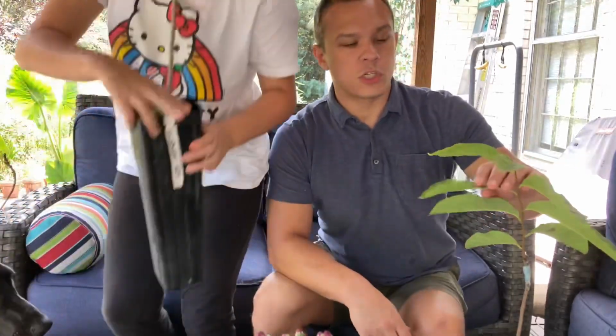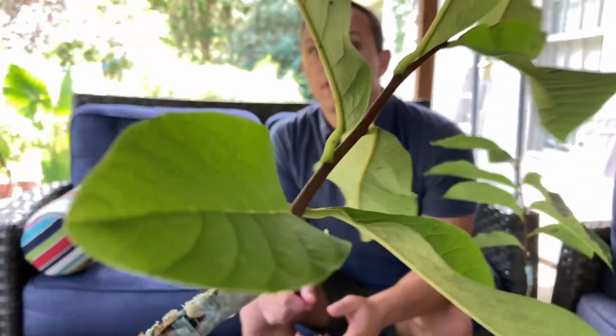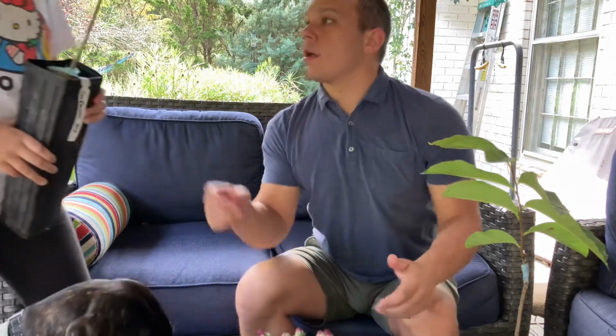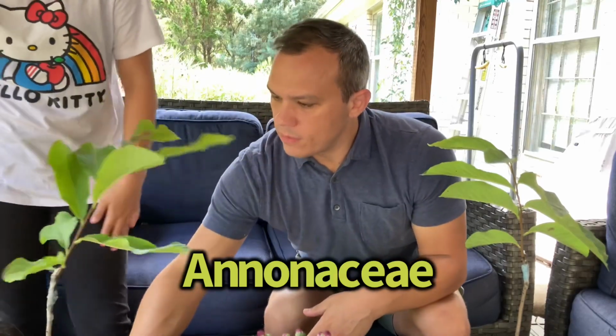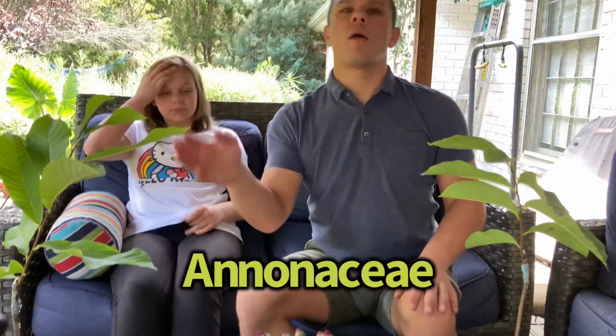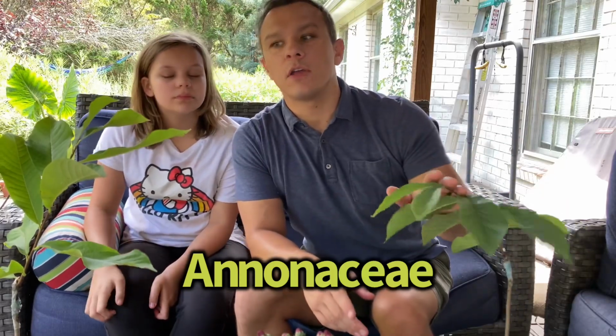You want to show them, kind of take those leaves up there and show them what the leaves look like. So they have really large simple leaves. They kind of look like giant teardrops. I don't know if you can see those at all, but it's a very tropical looking tree. It's actually in a family of plants called the Annonaceae, which is much more common in tropical areas. It's got very large leaves, one of the larger leaf trees in North America that you can find.